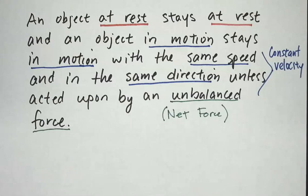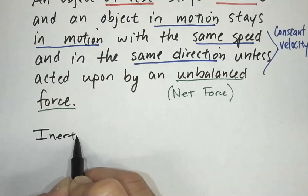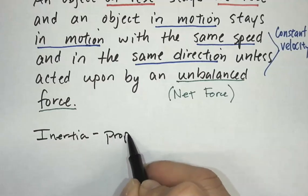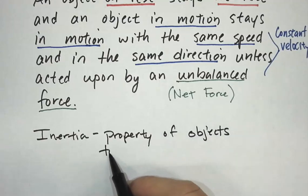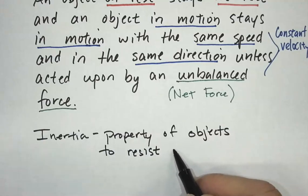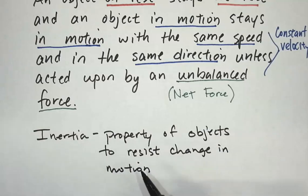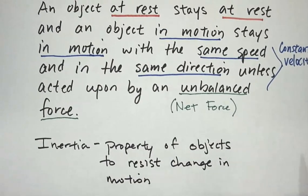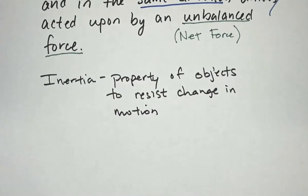Okay. So next, we want to talk about this idea of inertia. So you'll hear this term inertia when you're studying Newton's first law. And this is just describing the property of objects to resist a change in motion. That is consistent with what we said up here, which is that if it's at rest, it's going to resist change. It's going to want to stay at rest. But also if an object is in motion, it's going to want to resist change. It's going to want to continue in the same motion.